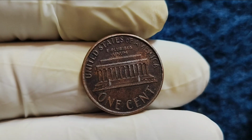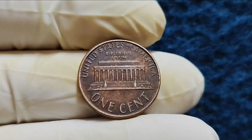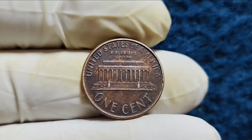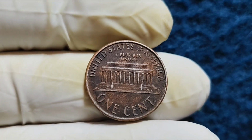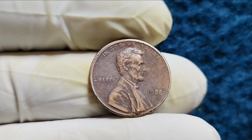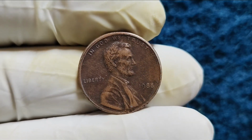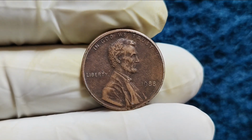All right, so what's the deal with the 1988 no-mint mark Abraham Lincoln penny, and why is it worth a staggering $2.4 million? Let's break it down. When most people think of pennies, they think of, well, pennies. A penny's a penny, right? Wrong. There's a lot more to this humble coin than meets the eye.